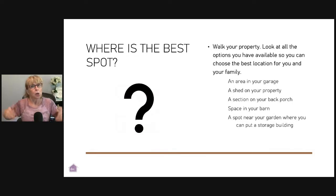All right. So before we start doing the decluttering process, we're going to do things a little bit differently for this project. And I am going to ask you to walk your home and property and figure out where the best spot is to be your organized area to hold all of your yard and gardening tools. So you want to actually walk your property, see if you have any outbuildings, if you have sheds, are they being used in the best way?